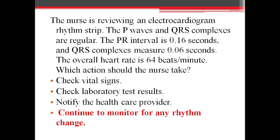The nurse is reviewing an electrocardiogram rhythm strip. The P waves and QRS complexes are regular. The PR interval is 0.16 seconds and the QRS complex measures 0.06 seconds. The overall heart rate is 64 beats per minute. Which action should the nurse take?